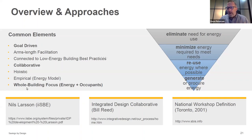And these definitions go back to the early 2000s. So as I'd mentioned, this is certainly not a new process. But I find that although I've done hundreds of these through my practice and connected with Savings by Design, each of them is different. Each of them evolves and builds upon the ones previous. And those experiences, especially as an SME, really connect to the overall outcomes of these workshops.